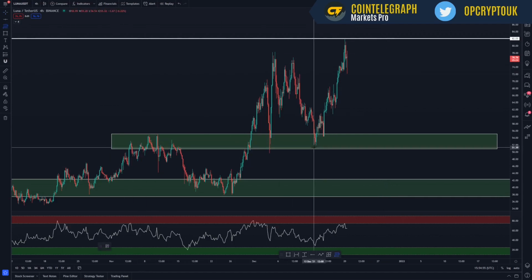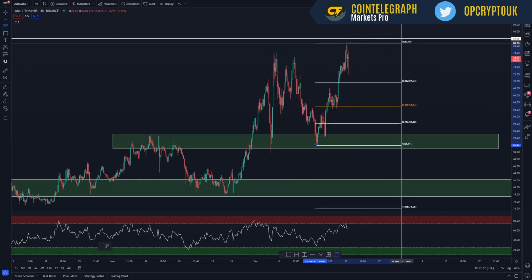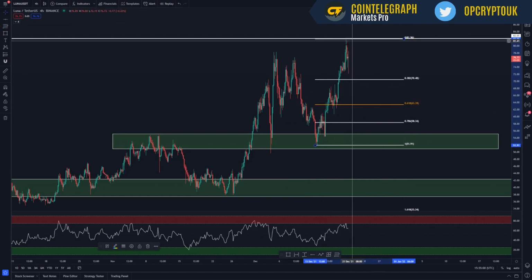And then in terms of Fibonacci level from this entire move here, it does look like we are potentially forming a top here. If we do spin around and start to drop, then you can look at laddering a few orders in. So what I would do, potentially 4 orders here. So first order would be at $70, $63, $58, and then $51. Those are 4 levels which, in my opinion, could be decent levels to potentially buy.